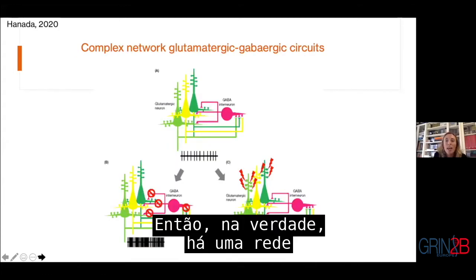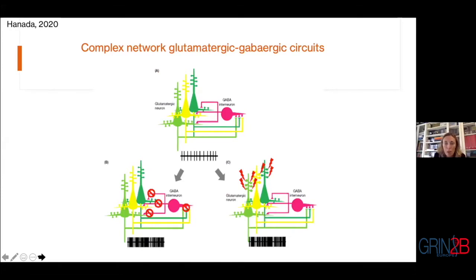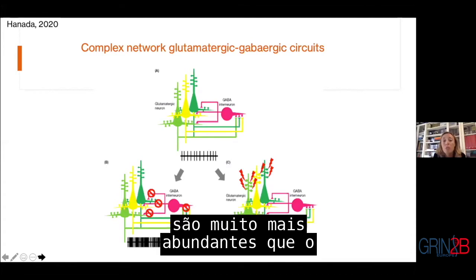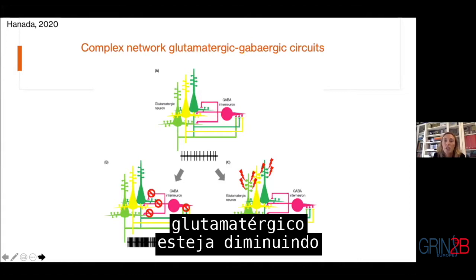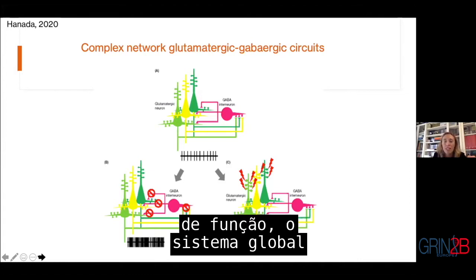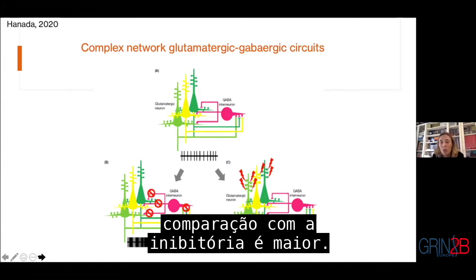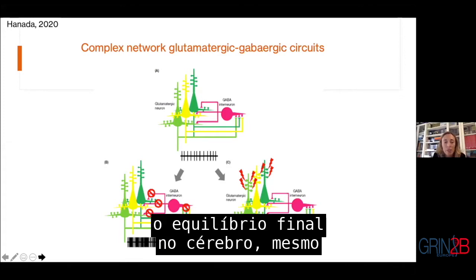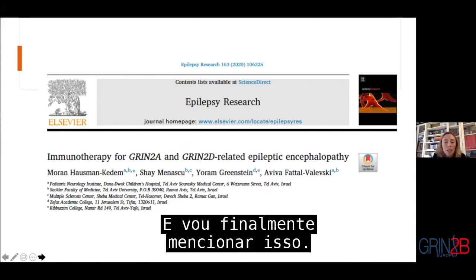In fact, there is a complex network of glutamatergic and GABAergic circuits, and glutamatergic are much more abundant than GABAergic. So even if a glutamatergic neuron is going down in function, the global excitatory transmission compared with inhibitory is higher. So we don't know exactly the final balance in the brain, even in the loss of function mutations, how it works. And I will finally mention this.